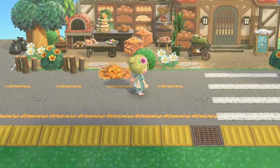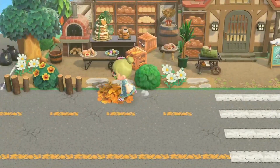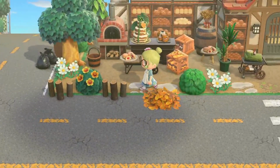But yeah, this shop took up a lot more space than I thought it would. So I think the town's probably going to take up most of this side. And yeah, I'm really happy with how it looks. I'm really happy that it's in front of my house. Just all yay.